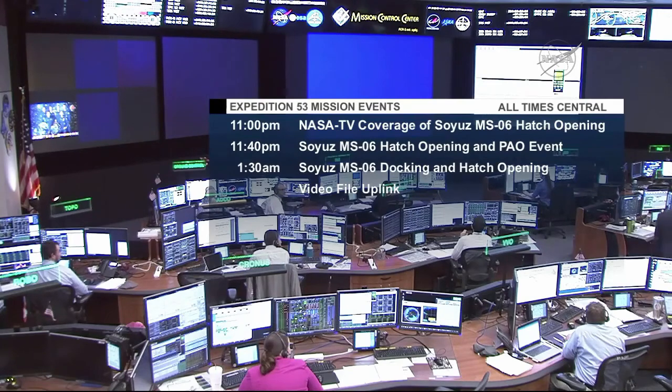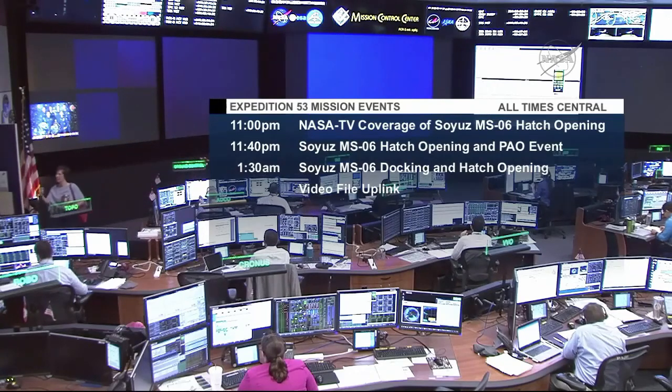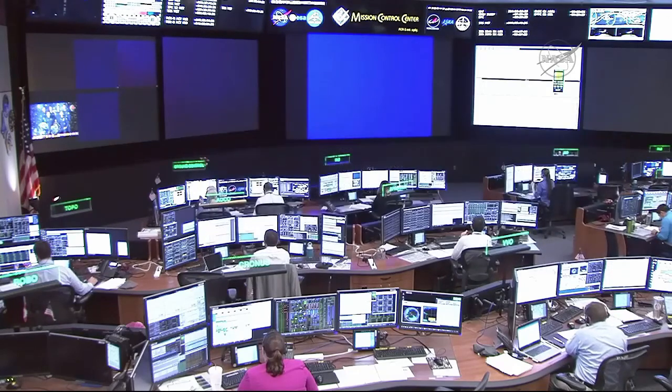We'll now have our hatch opening coming up. They're going to do a series of leak checks over about the next hour and a half or so, and then we'll get ready to get the hatches open. We're going to go ahead and break away for a little while the crew does that, and then we'll resume our coverage here on NASA TV at 11 p.m. Central, midnight Eastern time, then hopefully getting those hatches opened around 11:40 p.m. Central. So we're going to go ahead and break away.